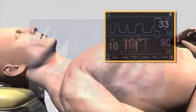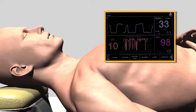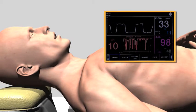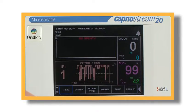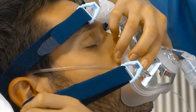Capnography provides continuous, real-time, breath-to-breath feedback on a patient's status and allows the clinician to determine a baseline ventilatory status and to track changes over time. The capnography alarm alerts the clinician for early intervention before clinical assessments and more effectively than pulse oximetry.